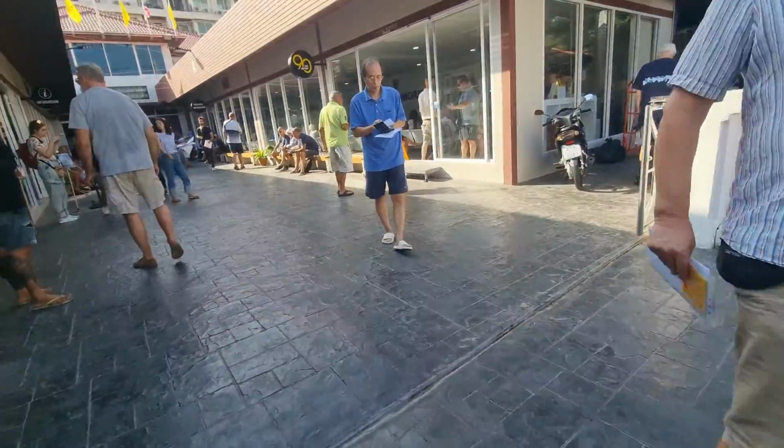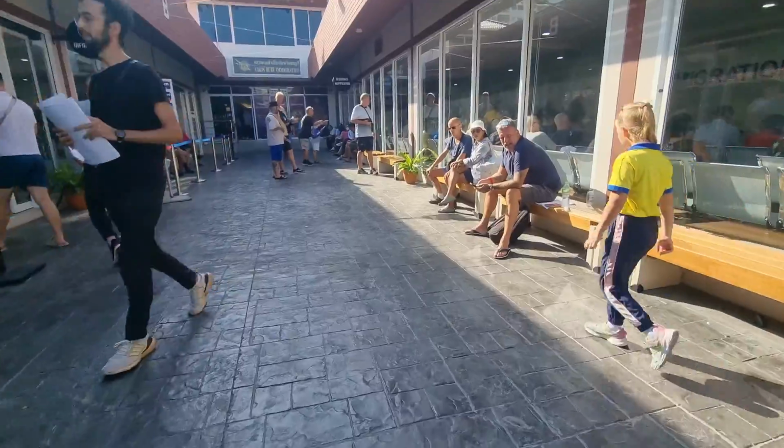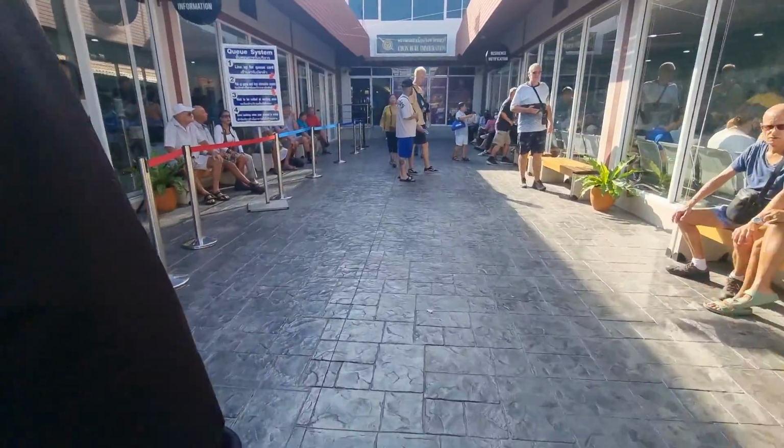Oh, it looks completely different. They built a room around it. Interesting. Okay.